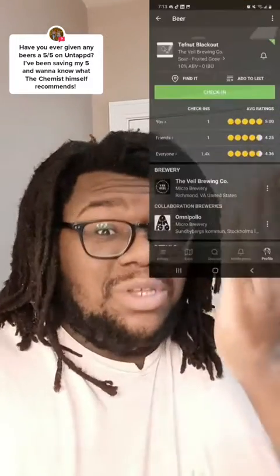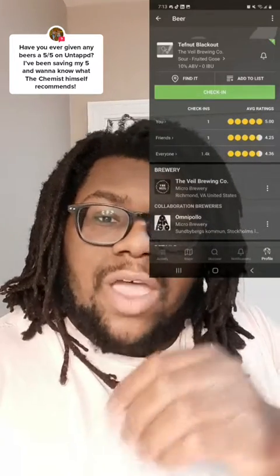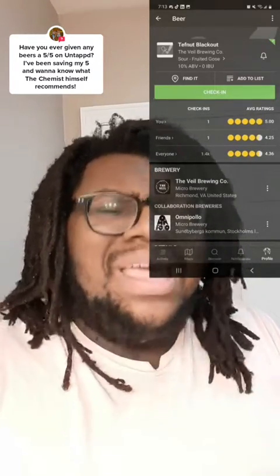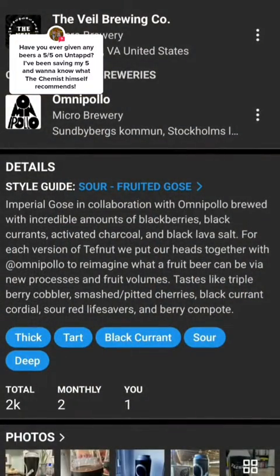Now we have this beauty right here. This is the Tefnut Blackout, and is a collaboration with the Veil Brewing Company and Omnipolo. And let me tell you, this is probably one of my favorite gozes I've ever had. This beer was extremely tart, but absolutely incredible. And pretty thick as well. This is definitely one of those beers that you got upset at yourself because you didn't buy more of it because you didn't know how good it was going to be. Also, pause to read the description of this beer because it is truly fantastic.